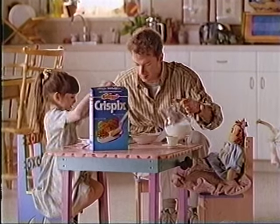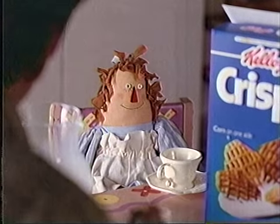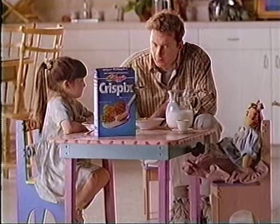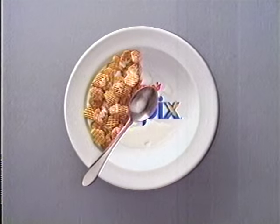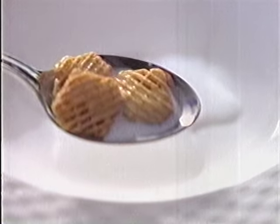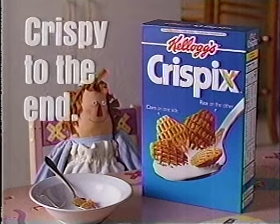Crispix for me? Thank you. Elizabeth says Crispix won't get soggy in milk. We'll see. Starts off crispy. So far, you're right, Elizabeth, but still crispy. Okay, but reality will soon set in. Kellogg's Crispix cereal. Delicious corn and rice that stays crispy to the end. Last bite, gonna be mushy, soggy. Hey, it's still crispy. More Crispix, Daddy? Thanks, you're a doll. You too, Elizabeth.